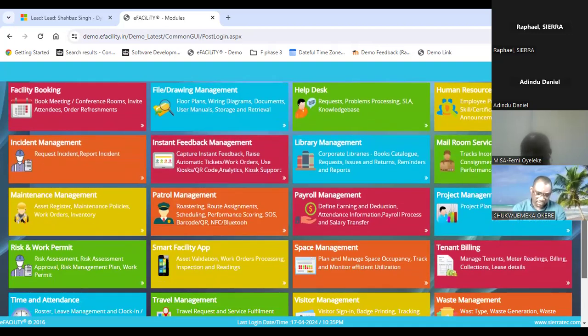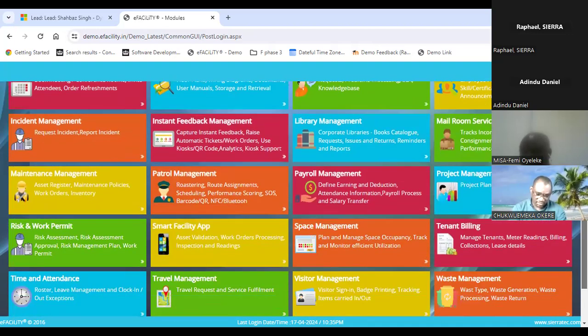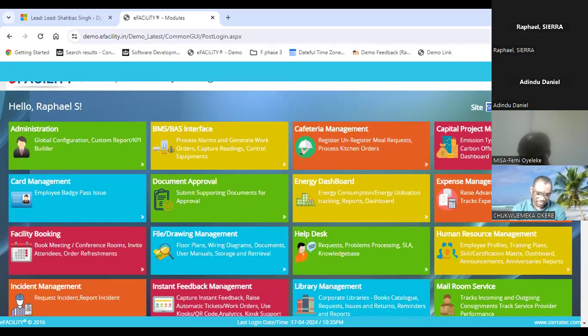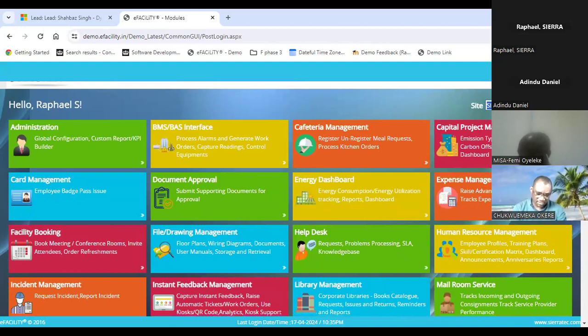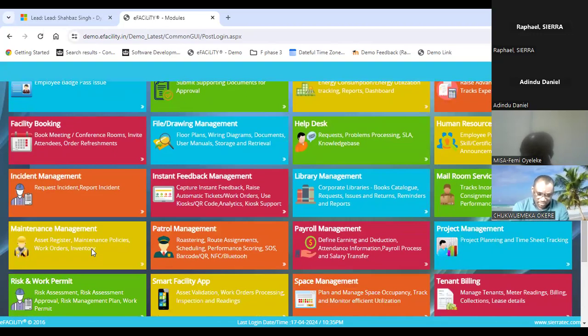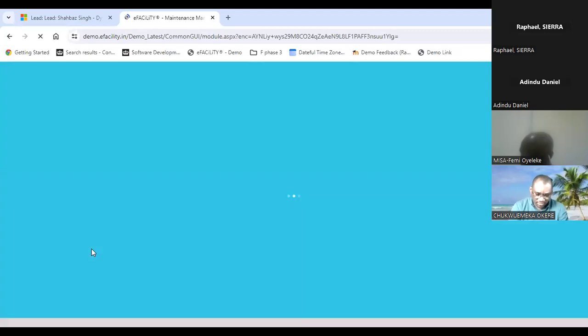Now these are the modules which are enabled. As I said earlier, we have 35 modules available in e-facility. Now I can take you to the maintenance management part, which we discussed earlier. It is one of the modules in e-facility, a core module of e-facility.